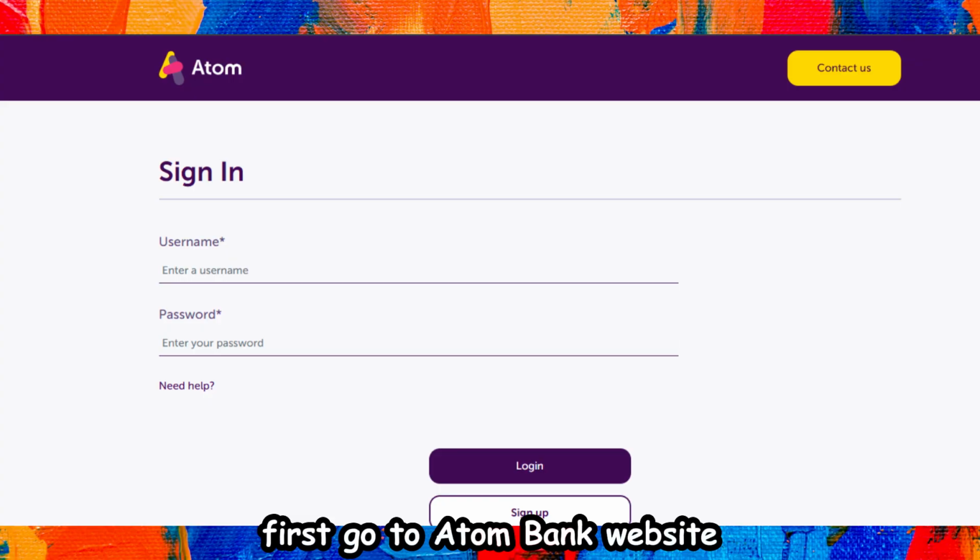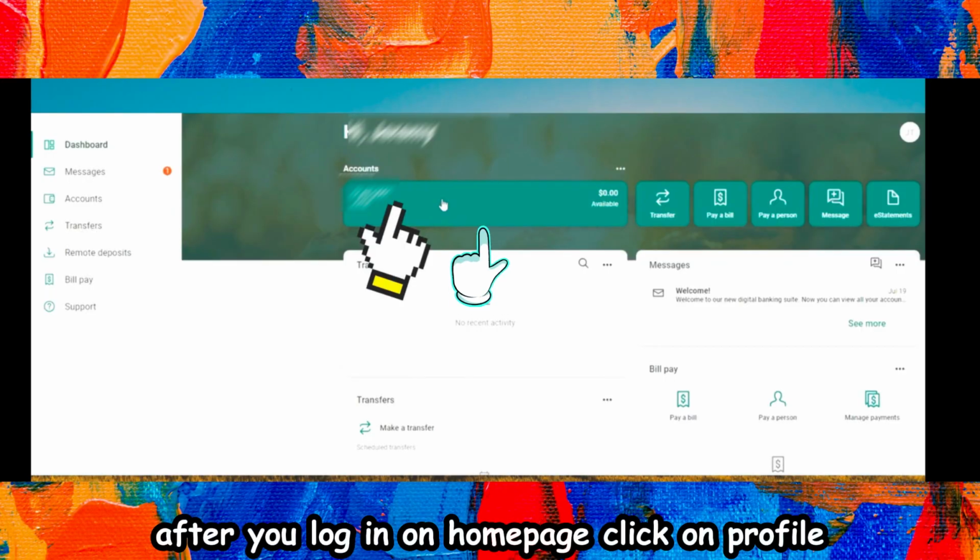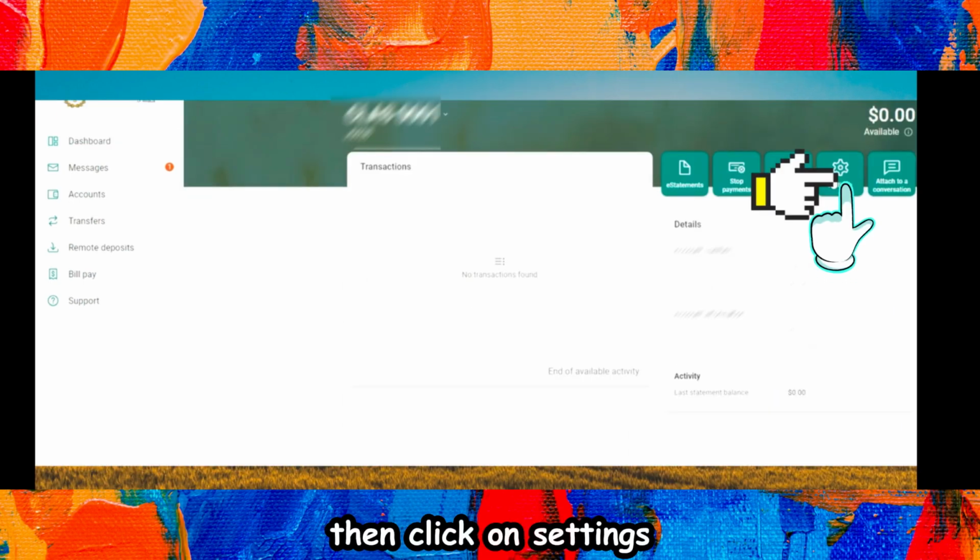First, go to Atom Bank website and log into your account with email and password. After you log in on homepage, click on Profile. Then click on Settings.